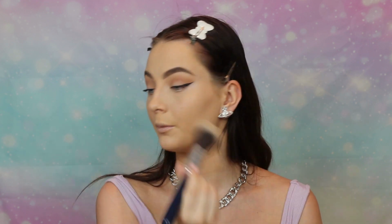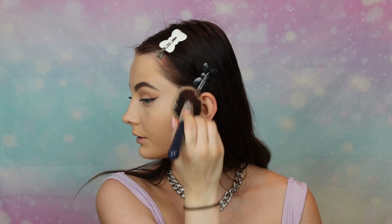Alright, so for the rest of my face, and I only do this because I don't want my makeup to transfer onto my shirt or anything, and I also want my bronzer and everything to go on top really smoothly. So I take a big brush, and this is the Charlotte Tilbury Airbrush Flawless Finish powder, and I use just a tiny bit of this and dab it all over my face. I don't really set it properly, if that makes sense, but I just do this so the rest of my skin products go on smoothly, and so my makeup doesn't transfer all over my shirt and stuff.